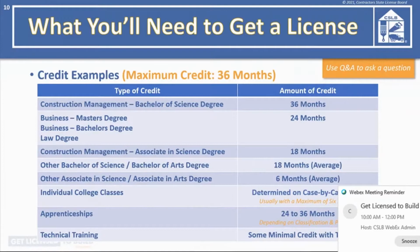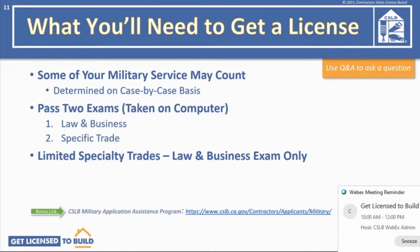If you have transcripts for other technical training you've taken, you might be able to get some minimal credit as well. Again, don't use your education credits to try and squeak by the 4 years or 48 months requirement. If you served in the military, some of that service might count as well. On the bottom of the page, you will see a bonus link to our CSLB Military Application Assistance Program where you can learn more.